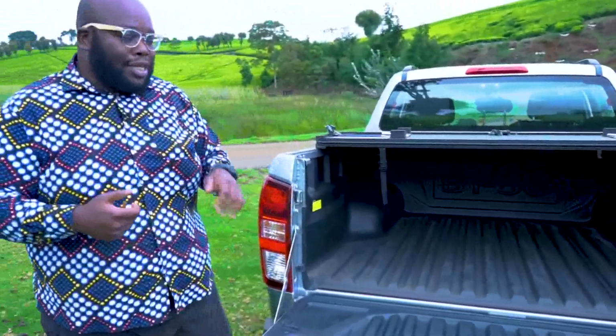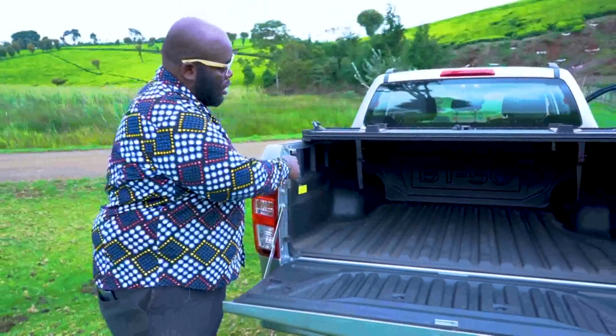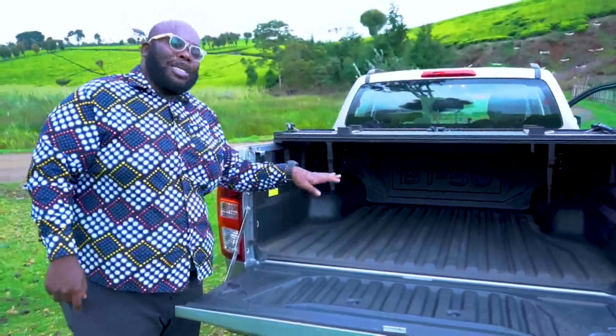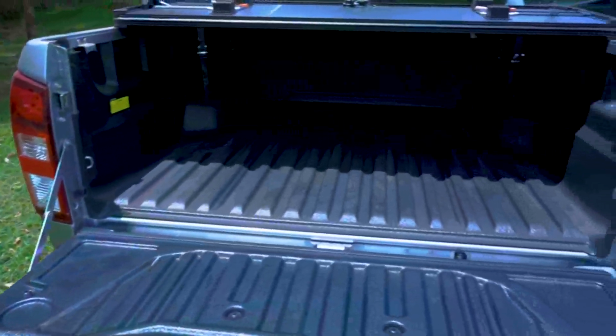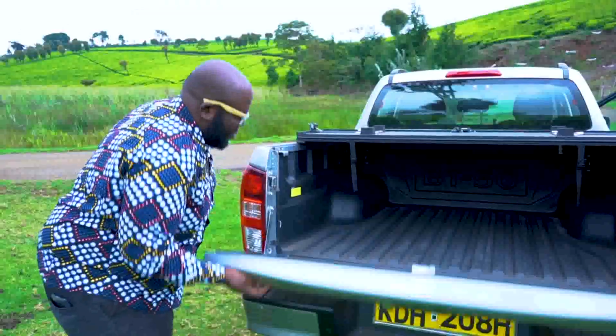The most important thing is the depth of this particular load bay. It's wide enough, and of course, as you can see, the wheel wells are not intrusive, so you can carry quite a lot of things. The carrying capacity in this particular vehicle is 1 ton, but you can do 1.2 if you're stretching it, because the suspension is more than able to handle the weight of this particular car. So it's time for us to feel the power of this Mazda BT50.